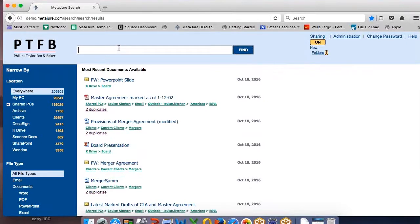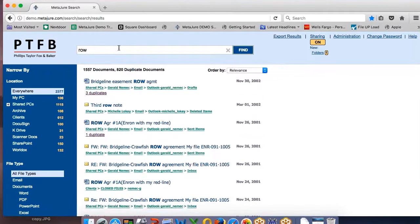And I wanted to use that because the acronym for right-of-way agreement is ROW, and ROW is a really common word that might typically show up in non-relevant results. But in MetaJure, I just type ROW, and immediately what I find are ROW as right-of-way agreements, not row your boat. But there's 1,557 documents and emails. So this is where I might look at some strategies to narrow that information down.